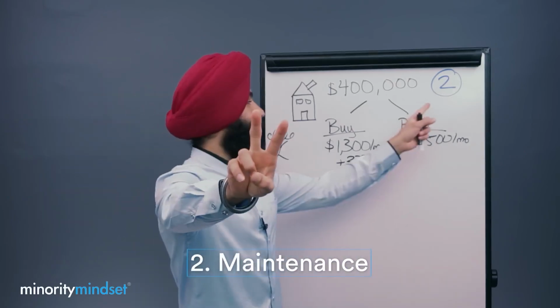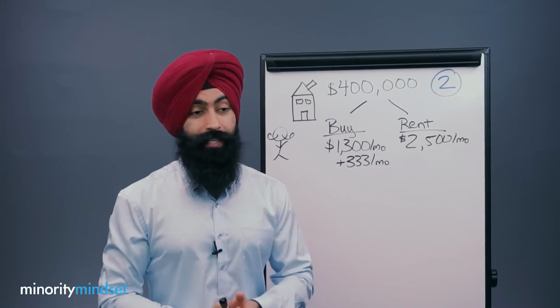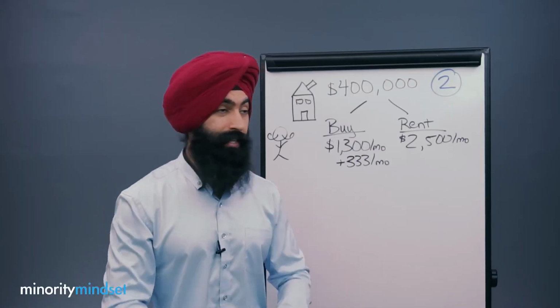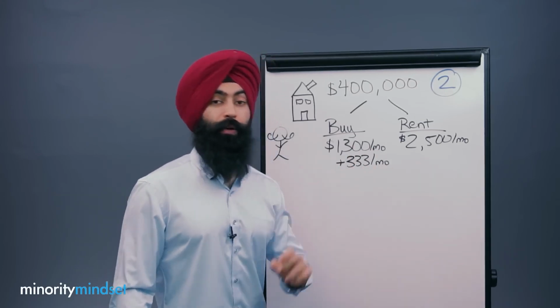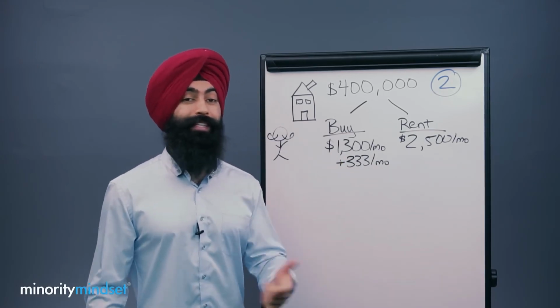Second, let's take a look at maintenance, because when you rent your home and you break your toilet because you ate, you can fill in the blank, your landlord is the one that has to come and pay the bill to fix your toilet. When your roof gets old, your landlord has to fix it. When your furnace gets old, your landlord is the one who has to pay the bill. When you own your home, you're responsible for all the repairs, upgrades, and maintenance.